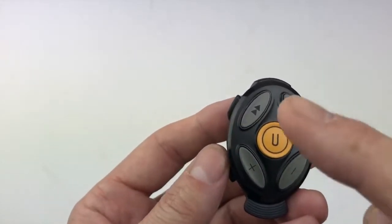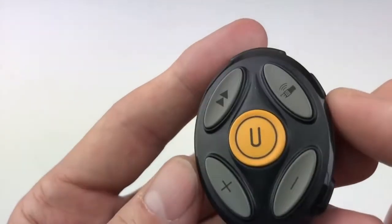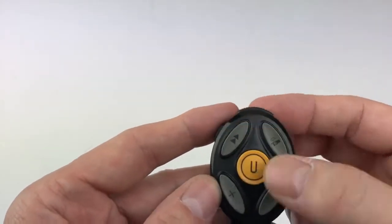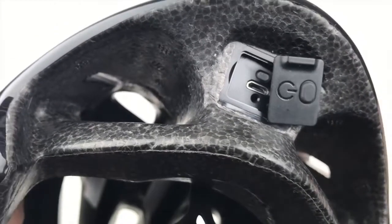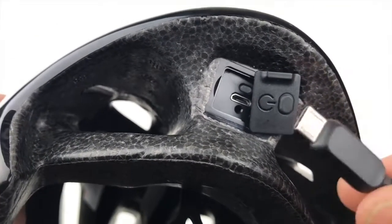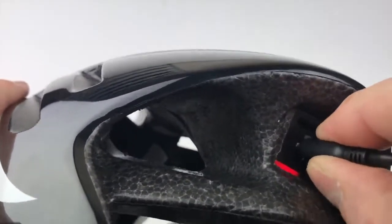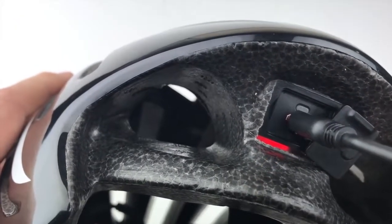You can control the volume, play, pause, and take calls from a handlebar remote that looks great, but has very small, closely spaced buttons that are more difficult to use when riding. Both the remote and the helmet charge with micro USB and have a 10-hour battery life. While charging, a small red light in the back of the helmet lets you know charging is happening and goes out when complete and turns green.